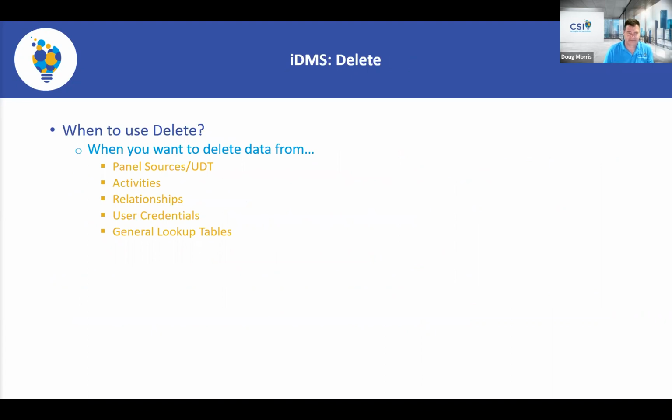Now it gets fun. Moving on to the last action item you can use with iDMS is the delete functionality. Now, this is very powerful. We used to have a slide that would say the power behind delete was you could ruin your day, you could ruin your database administrator's day, and you can just ruin iMIS. So it's very powerful. So you have to be very careful when utilizing this function.